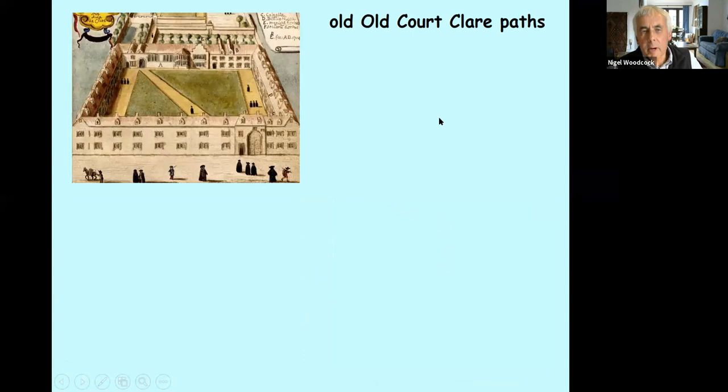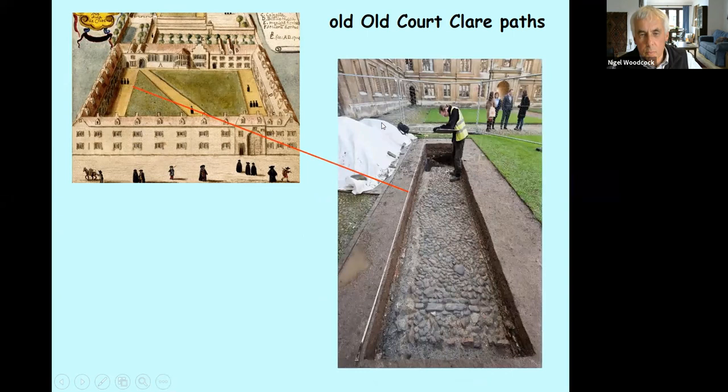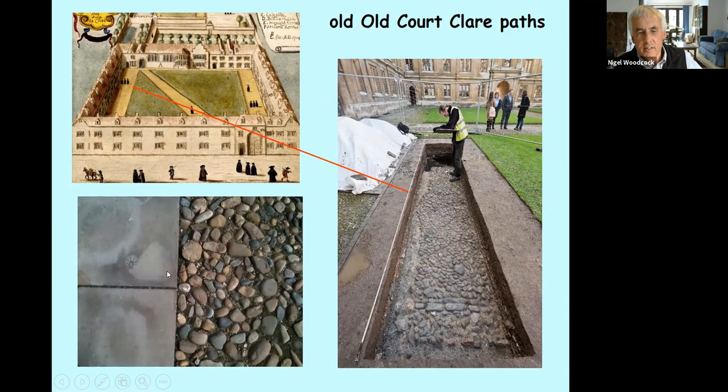We're on firmer ground with the paving in the Old Court, because one of the excavations done a few years ago actually revealed one of the old paths, and it was about here in the Old Court. And wonderfully, it was of exactly the same mix of cobbles that form the present cobble paving in Old Court. So some of the old cobbles were reused. Why they didn't reuse it all, I'm not sure, but they left this bit down, which is very helpful to us. So here's the modern assemblage. Here's the medieval assemblage. Geologically, we can tell from the mix of rock types in here that they're from exactly the same range of fields, if you like, outside Cambridge.